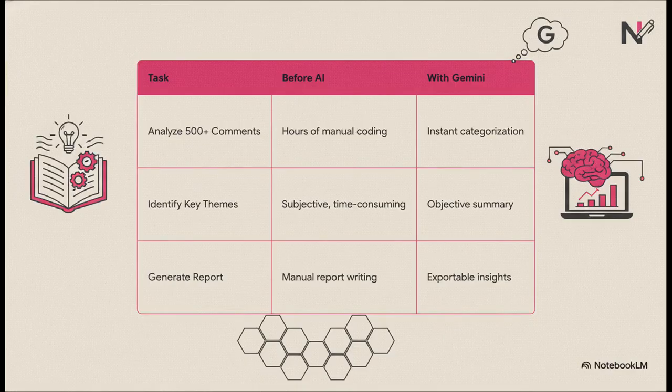Just take student feedback. Before, if you had 500 open-ended comments, you were looking at hours, maybe days of manual coding. With Gemini, you get instant categorization. Trying to find the key themes used to be this really subjective, time-consuming chore. Now you get an objective summary with the AI's rationale.